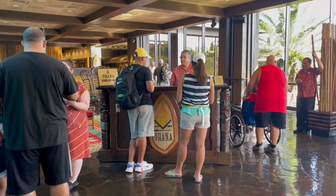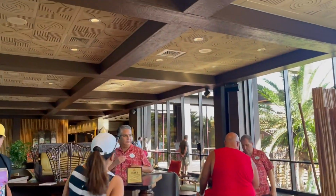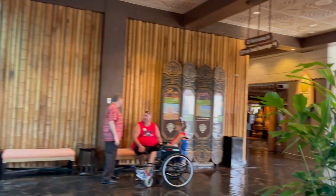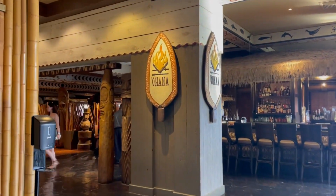I did a mobile check-in on the My Disney Experience app, and I'm waiting for my notification to go inside. Ohana is located at Disney's Polynesian Resort in the Great Ceremonial House. It is next to Kona Cafe in the back corner on the second floor. I am so ready to get some Ohana breakfast right now.